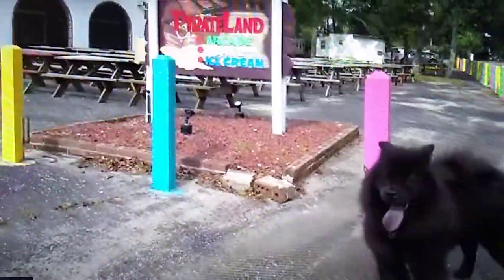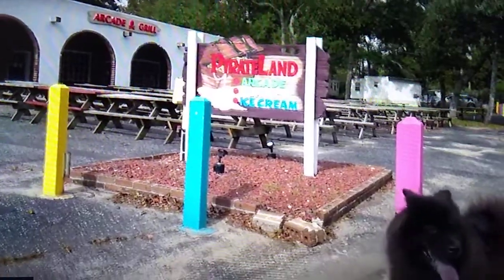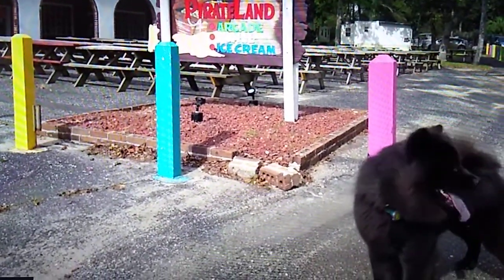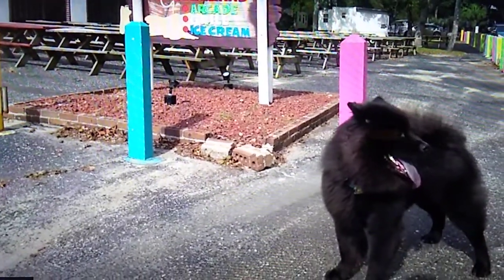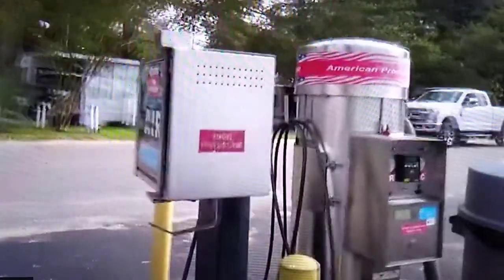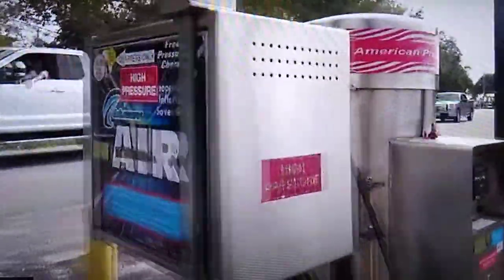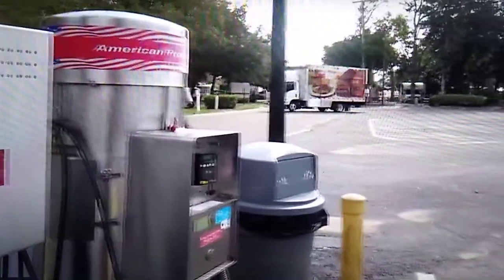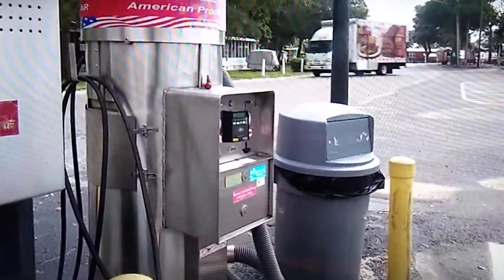This is the front office where you register and get your campsite. You can also have your mail delivered here. Monty, tell people this is a snack bar and arcade. Hey, you're on camera. Something you don't see in most campgrounds, an air station, so you can make sure your tires are pumped up before you leave, and a vacuum.